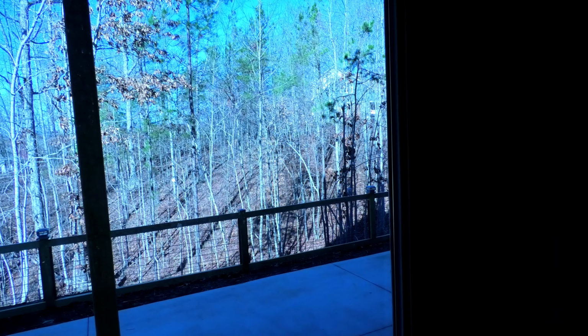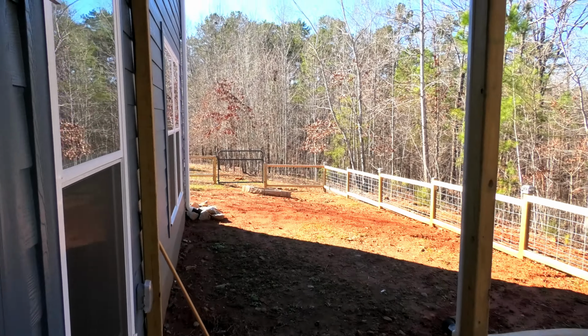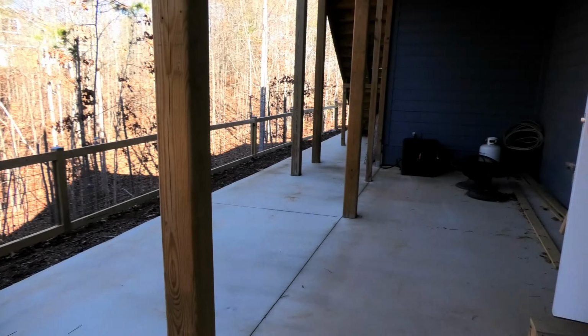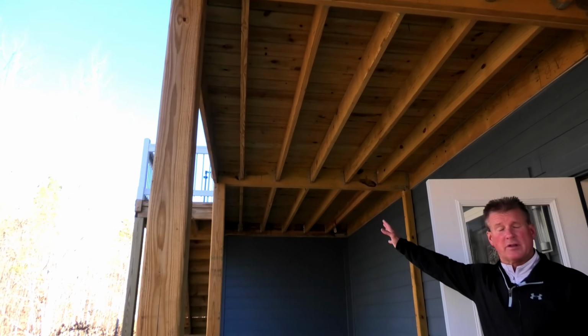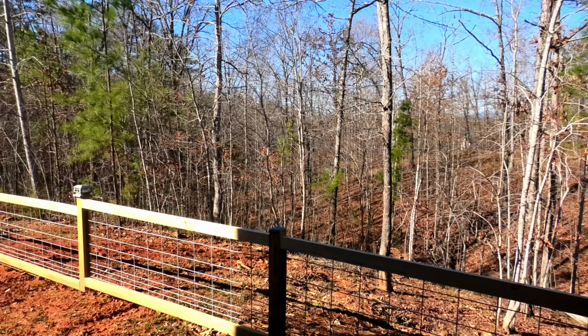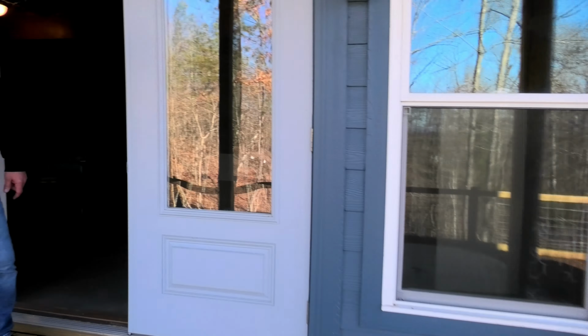Access outside. As you can see, they do have a fenced-in yard, which is nice if you've already got a dog, and they've got a nice concrete patio area out here as well. And again, partially covered. Even made a little fire pit over there to the left. Again, great setup already if you have the dogs.